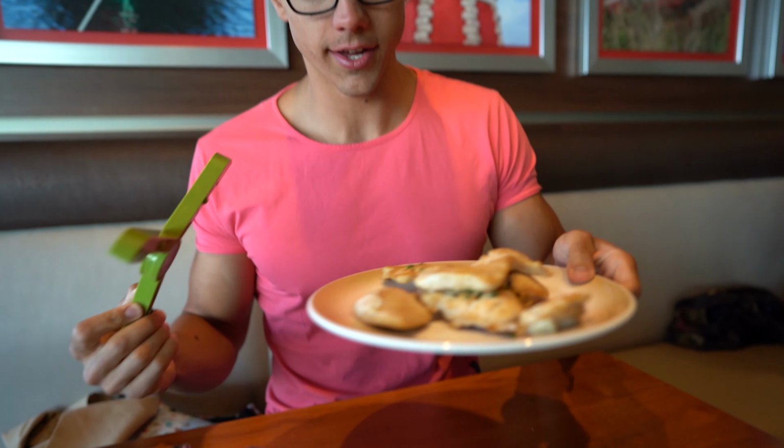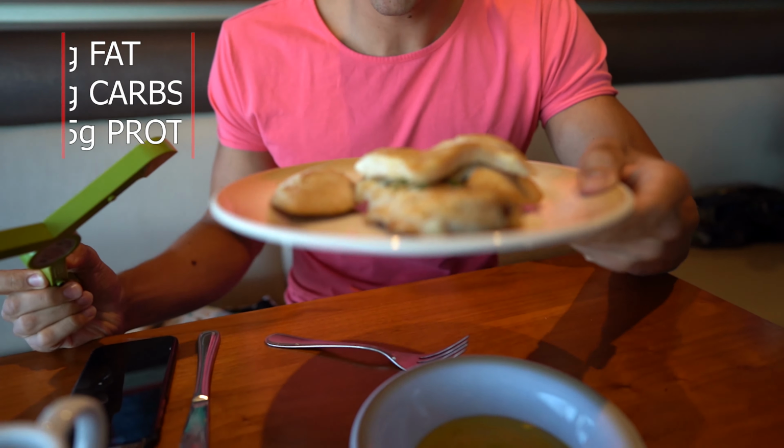Alright guys, so really need to get my protein up, so we got 3/4 of a pound of grilled chicken breast.